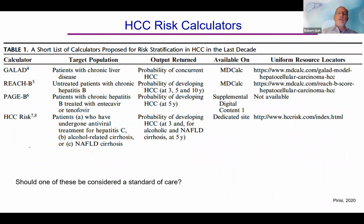HCC risk calculators are available online. The dominant test that I use in my practice is the GALAD score, which has been looked at both retrospectively, cross-sectional, as well as prospective studies, and is available on MD-Calc. REACH-B is typically in untreated patients with chronic hepatitis B, as is the PAGE-B score, so their evaluation in other diseases and data are not clear.